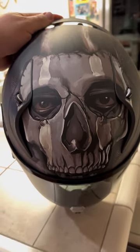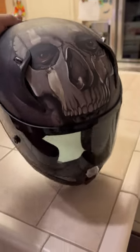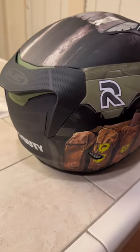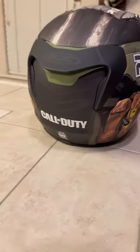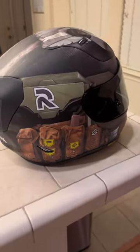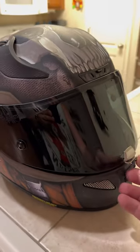I wanted to do a little review after owning my HJC Call of Duty helmet for a few months. It did come with two different visors, a clear visor and a dark visor. I put the dark one on there. Obviously, it looks a lot better. I definitely want to tell you, HJC runs smaller.